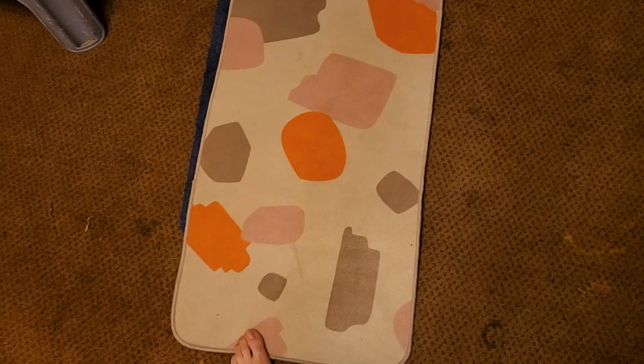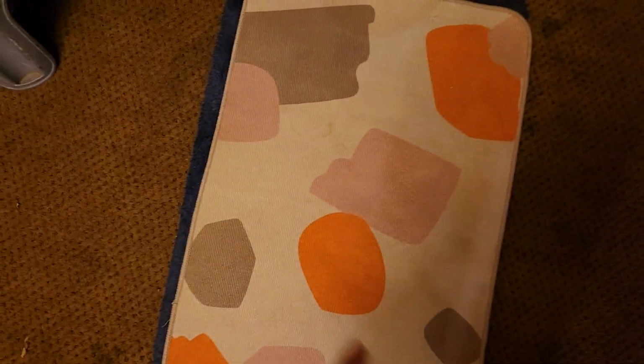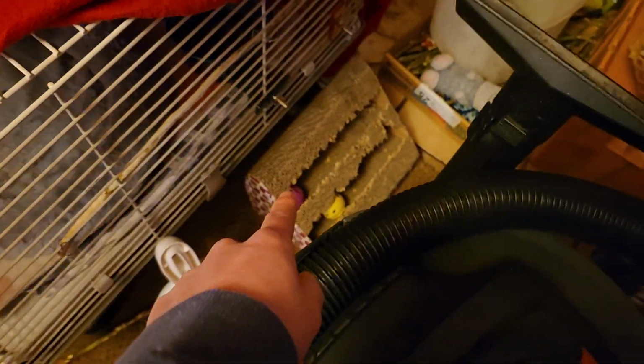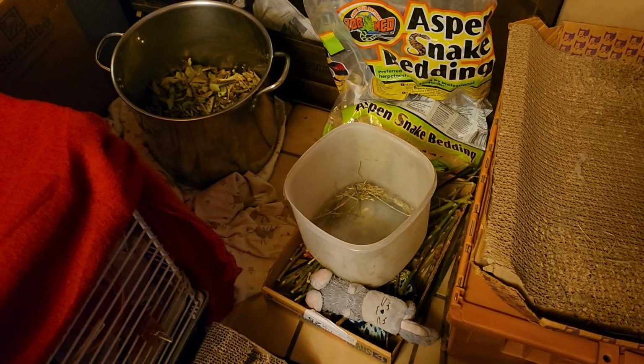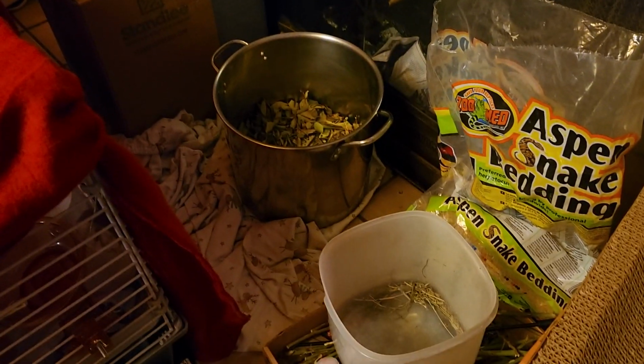Then just a little mat. This is where, if I'm going to give him fruits and veggies and stuff that's a bit messier, I give it to him on this. Oh, don't mind my feet, by the way. Then my broom for cleaning his cage. That's a little toy that I use to give him treats in sometimes. That's my trash that I use for cleaning out his cage. I just emptied it. I need to put a new bag in it. And then I keep animal messes back here.